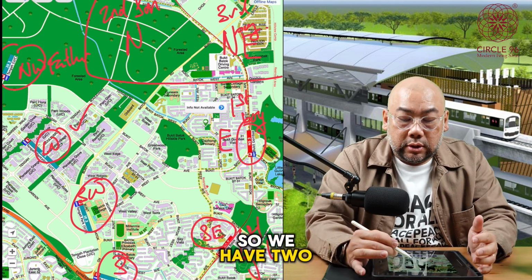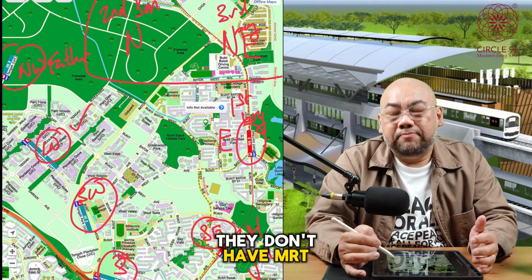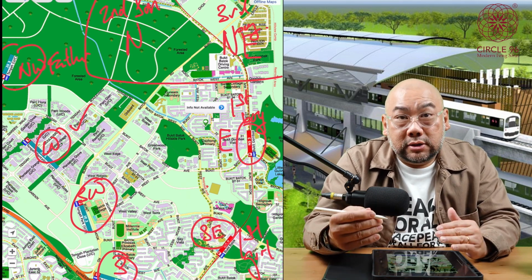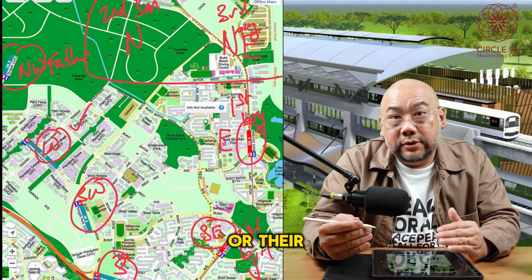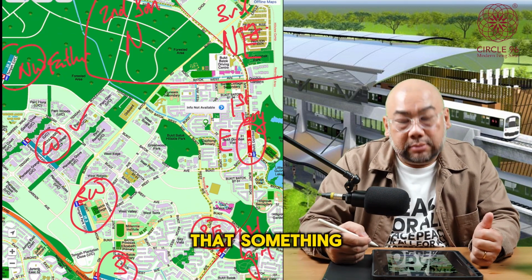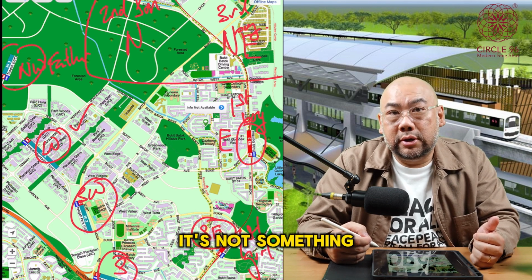So when the second son and third son don't have MRT, it's not very good for them. Or at least their performance is not as good as their first brother or their first sister. Having said that, it's something that we can improve. It's not something that we cannot improve.